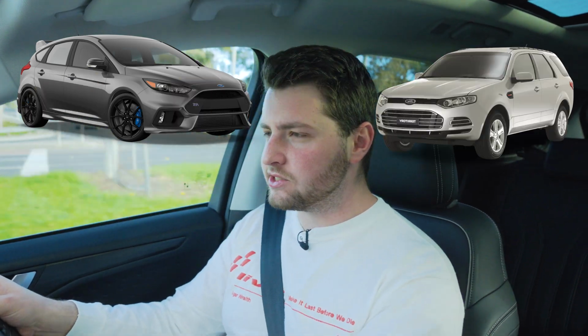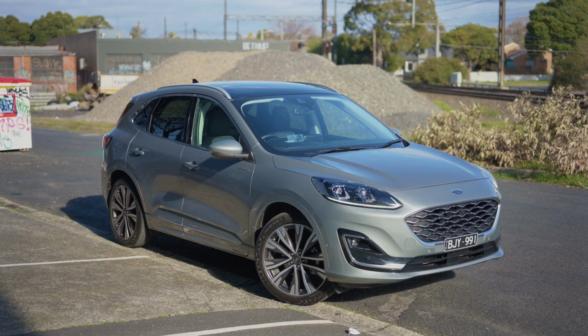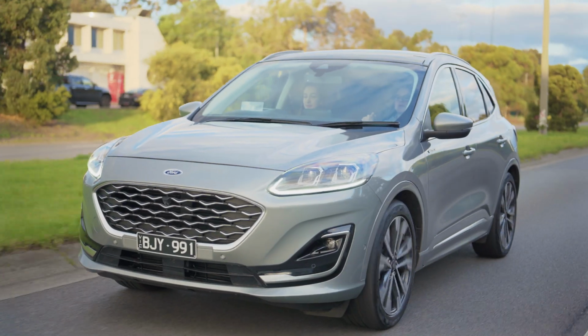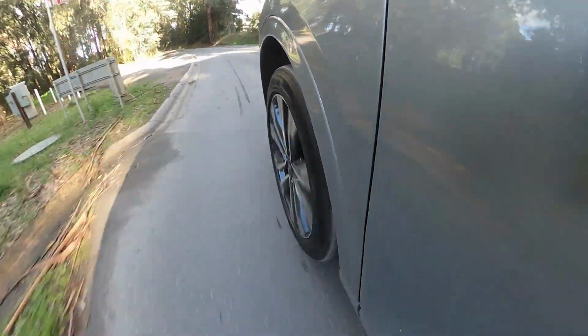Do you ever ask yourself what happens when a hot hatch has a baby with an SUV? No? Well, I do, and it's this. Whoa. Welcome to the 2021 Ford Escape Vignale. It is just a monstrously powerful little SUV. And best of all, the variant I'm driving here today is front wheel drive, so it is just absurdly hilarious when you put your foot down.